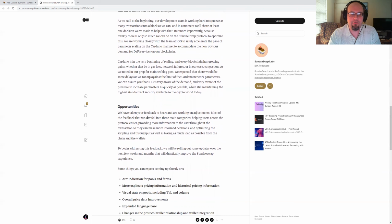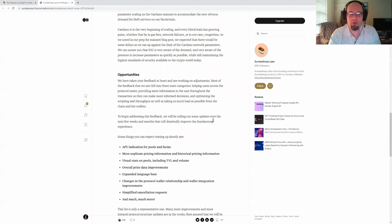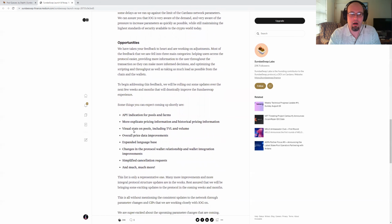Opportunities. We have taken your feedback to heart and are working on adjustments. Most of the feedback that we saw fell into three main categories: helping users access the protocol easier, providing more information to the user throughout the transaction so they make more informed decisions, and optimizing the scripting and throughput, as well as making as much load as possible from the chain and the wallets. To begin addressing this feedback, we'll be rolling out some updates over the next few weeks and months that will drastically improve the SundaeSwap experience. Some things you can expect shortly are APY indication for pools and farms.